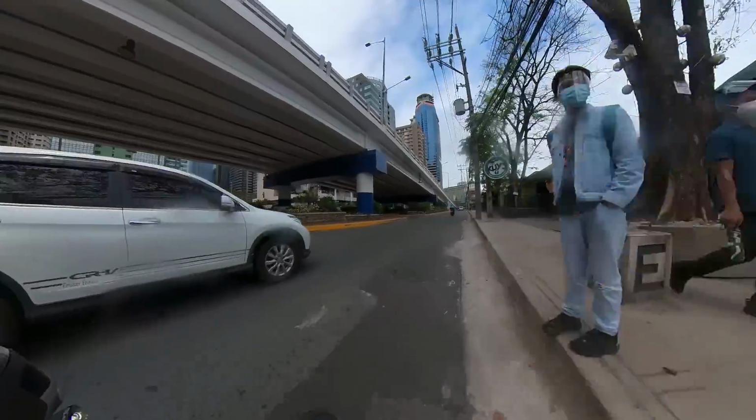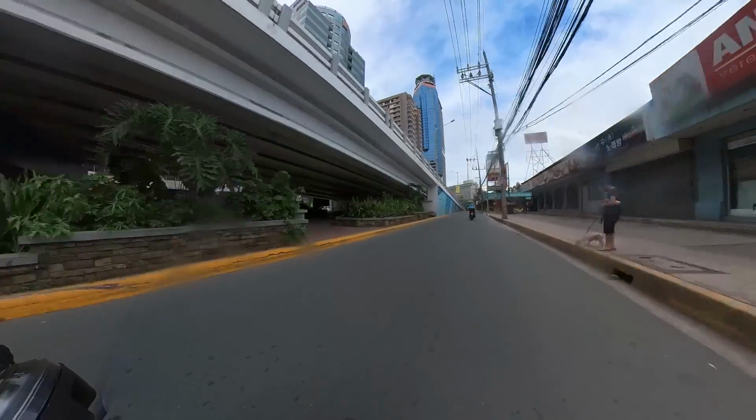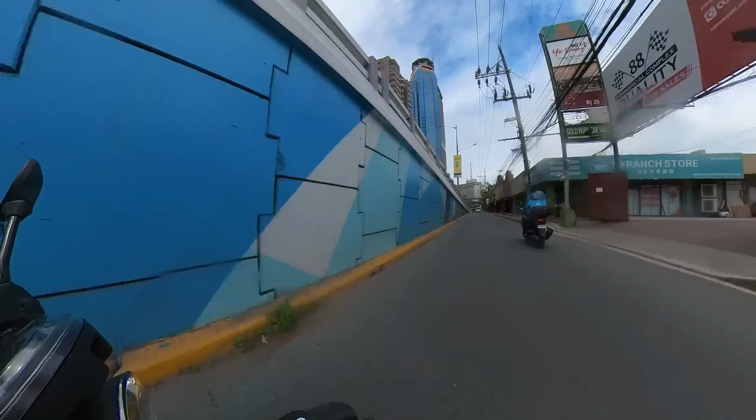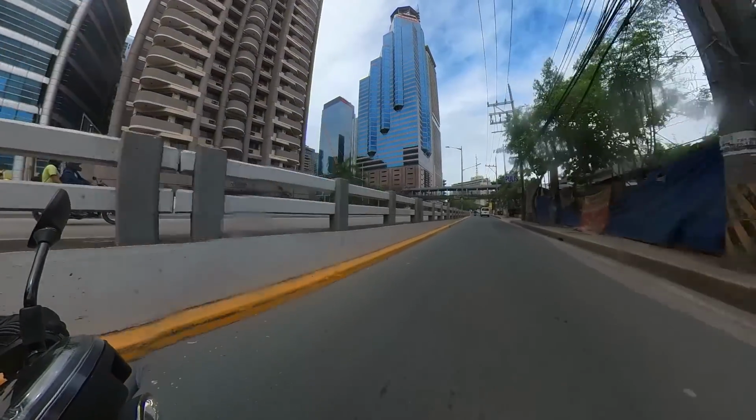Now, the KTM 390s are notorious for getting hot in city traffic. But this bike and the Svart, they have a revised engine. Yes, it's the same engine, but it is revised, so it doesn't get as hot.